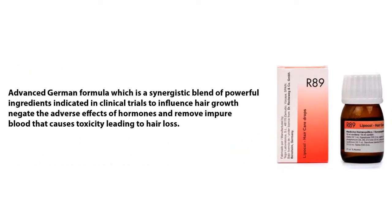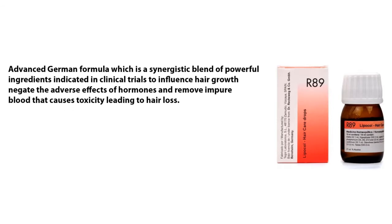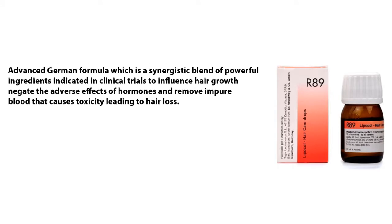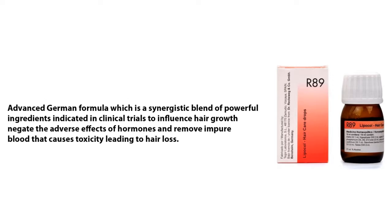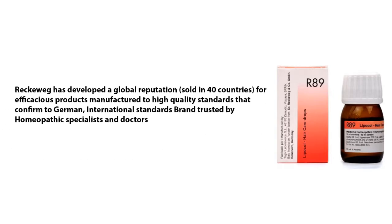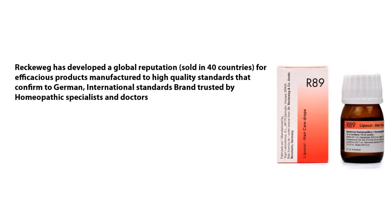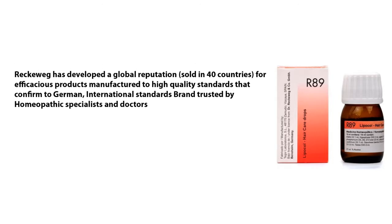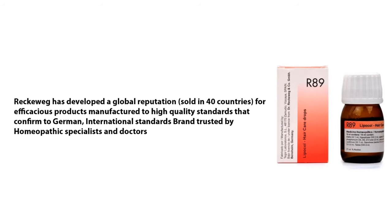Why Dr Reckeweg? Advanced German formula, which is a synergistic blend of powerful ingredients indicated in clinical trials to influence hair growth, negate the adverse effects of hormones and remove impure blood that causes toxicity leading to hair loss. Reckeweg has developed a global reputation, sold in 40 countries, for efficacious products manufactured to high-quality standards that conform to German, international standards, a brand trusted by homeopathic specialists and doctors.